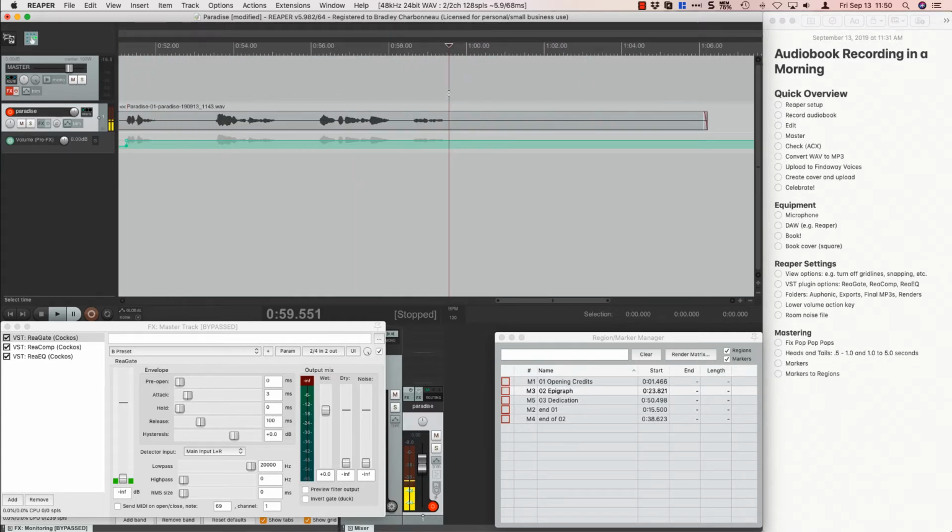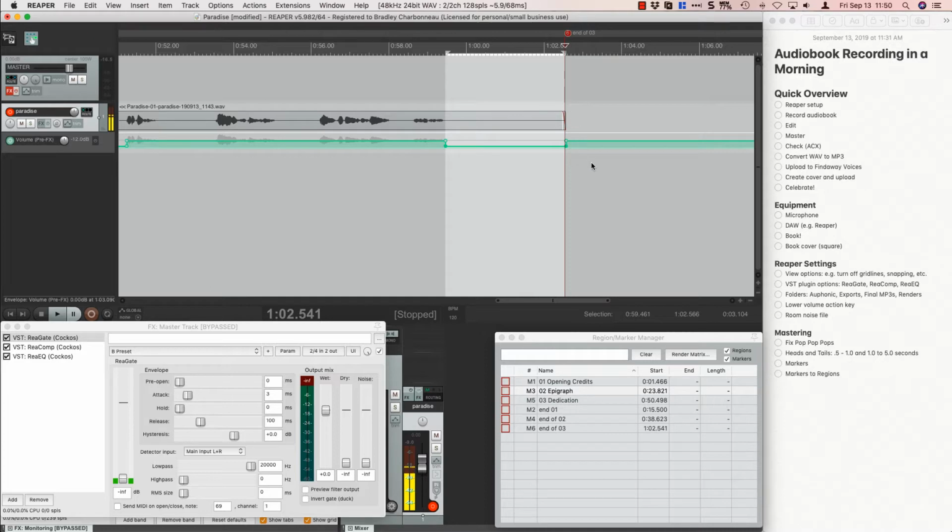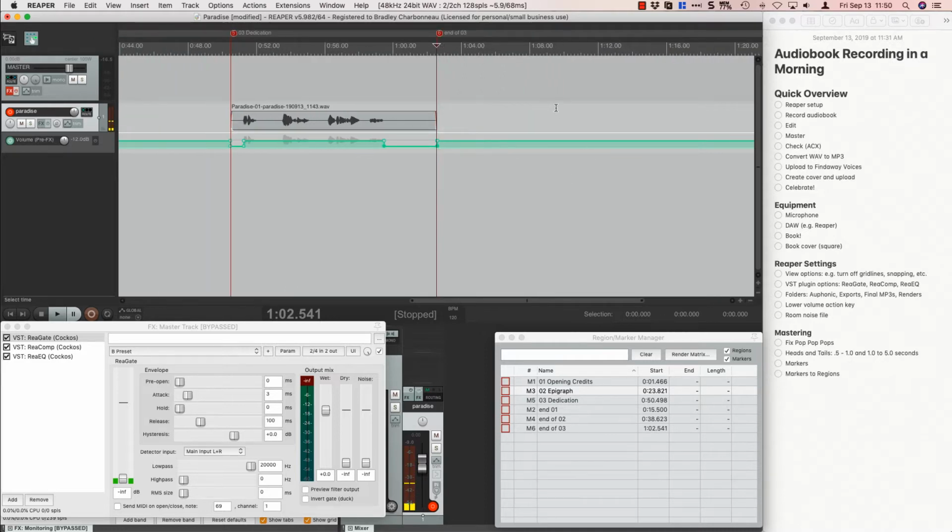End of this one. Let's get our 3 seconds. 3. Yay. 3 seconds. 1, 2, 3, 4. And Shift M. End of O3. See how fast that is? We're just cruising. All right, let's make a mistake.